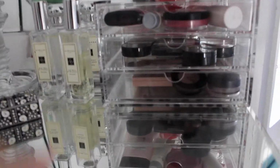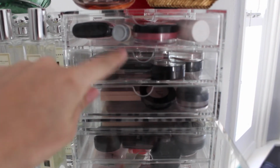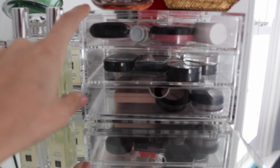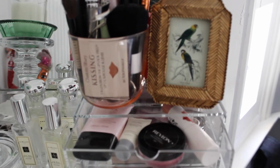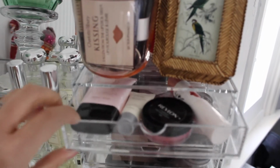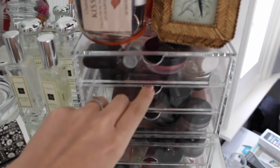So in this plastic Perspex set, there's 3 here, don't be deceived by the reflection. I have 2 sets of these. I used to keep all my makeup in 2, but now that I've decluttered and downsized, I only have 1. So in the top I've got my primers and my blushes, and you can see my decluttering video if you want to know more about the actual makes and stuff and why I recommend them.